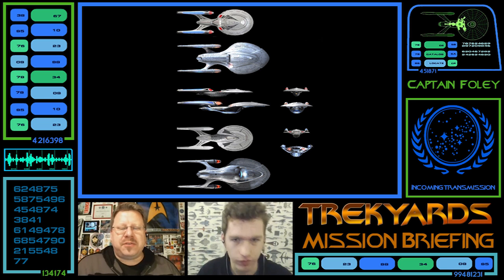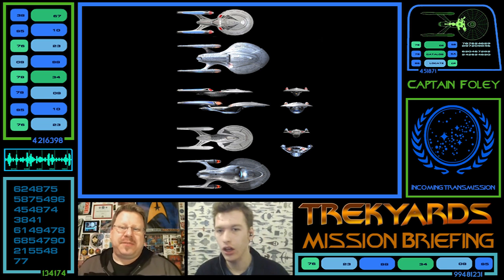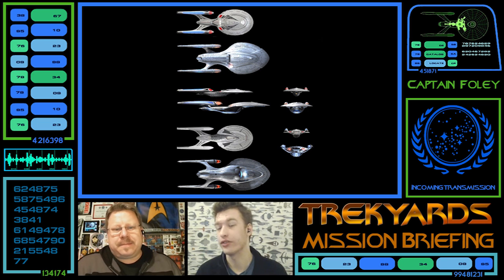The top and bottom views, the different shape of the saucer and stuff. Yeah, the top looks very different. The top looks like some other ships we've looked at for Star Trek Online.